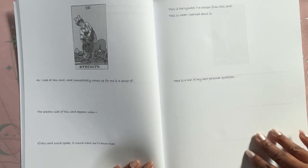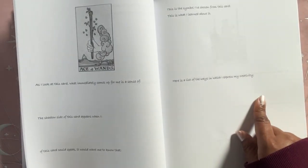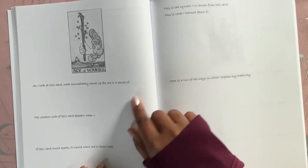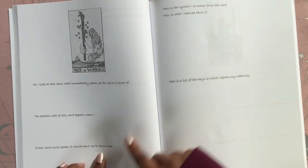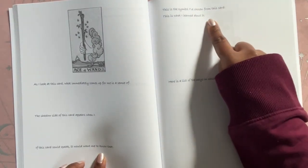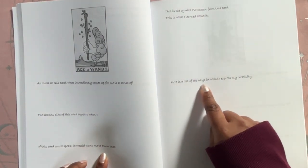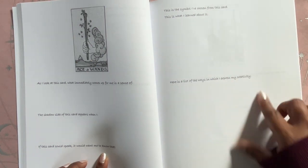And it's the same for every card. Every card has the same questions except for the last question. So for the Ace of Wands, it's the same thing. I get a sense of this. This is how the shadow side appears. If it could speak to me, this is what it would say. This is the symbol I chose. This is what I learned about it. And then the question for the Ace of Wands is: here's a list of the ways in which I express myself, or I express my creativity.